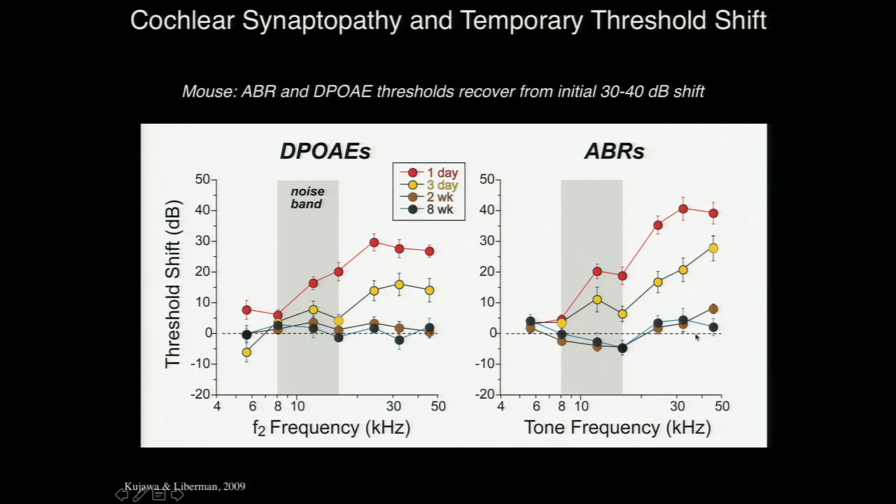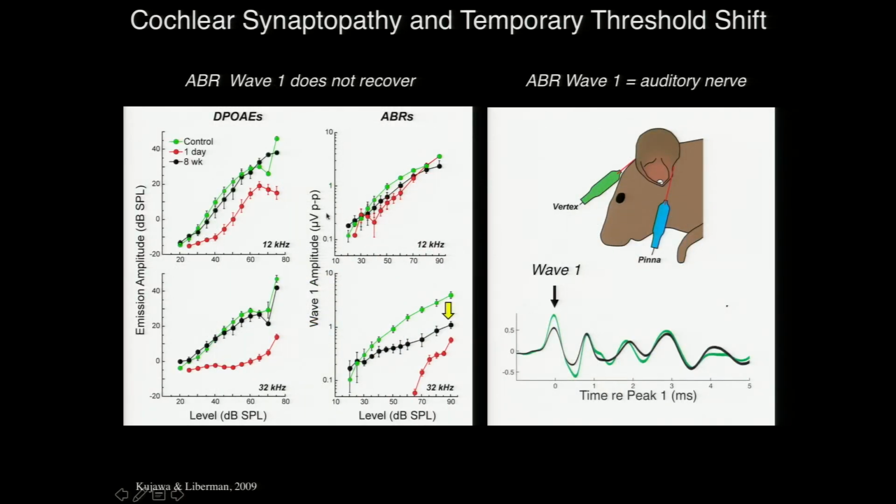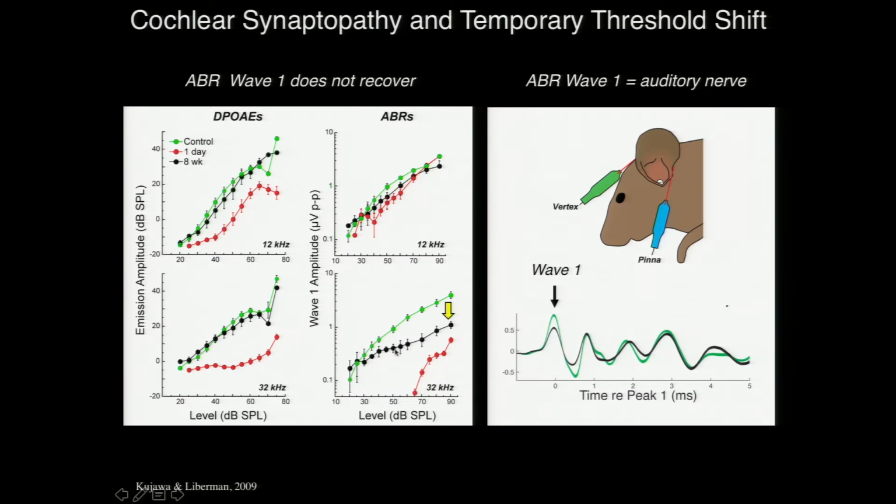So in the next slide, we're going to look at suprathreshold responses in 2 frequency regions, one where there was only a little bit of damage and one where there was much more damage, as seen in threshold shift, by both of these metrics. And the take-home message is, if you compare the green, which is the sort of pre-exposure view, and the black, which is the 8-week recovery view, not only were otoacoustic emission thresholds normal, but the suprathreshold amplitudes were normal as well. Whereas with respect to the ABRs, the amplitude, the suprathreshold response, does not recover, even though thresholds are normal.